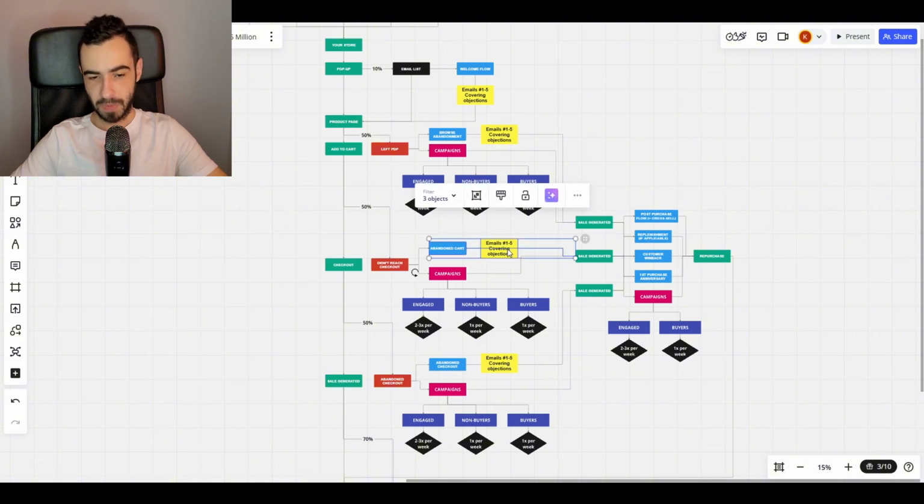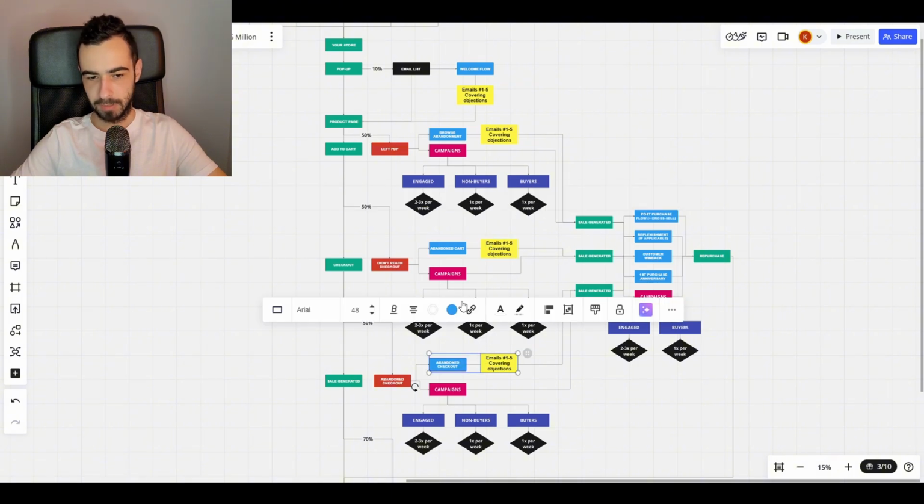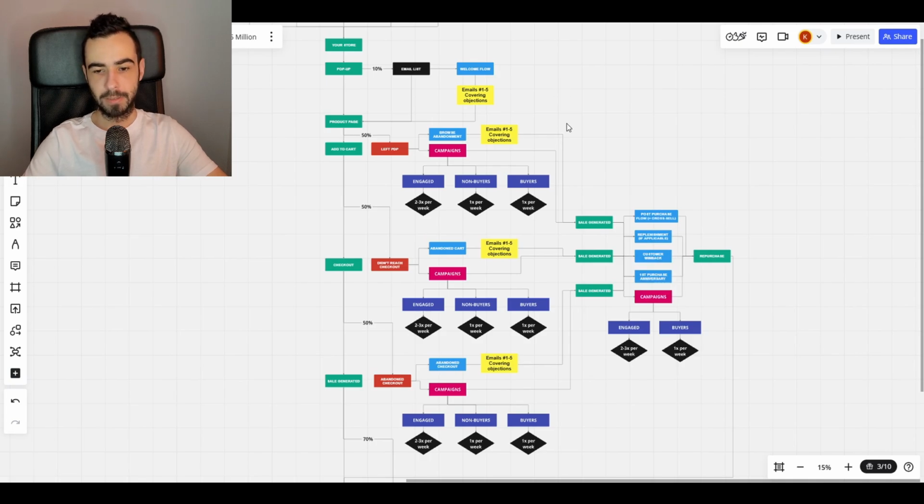So for abandoned cart, again, you're going to have different objections and a different structure of the flow than for browse abandonment. That's why all of these flows have to be done separately. But for abandoned cart and checkout, you can really have the same set of flows, just different triggers. For all of the other ones, you need different content per flow, and that has to be adjusted to the stage that they're in.